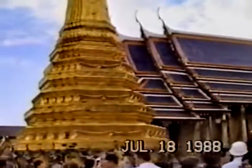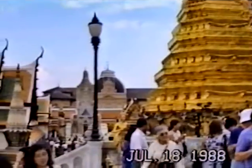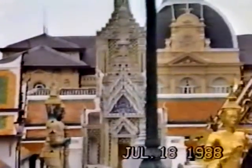These are the twin pagodas, one devoted to the king's father and one to the king's mother. In the background, we have some more buildings. Okay, we're going to go down.